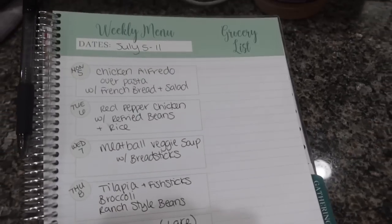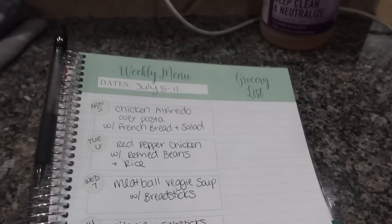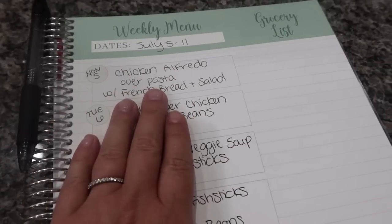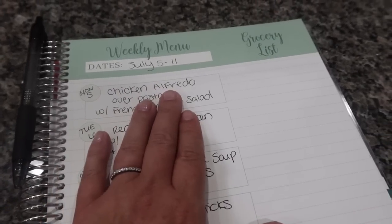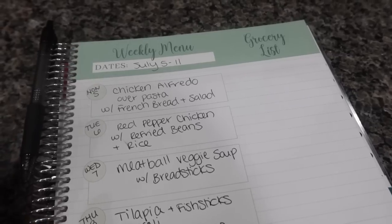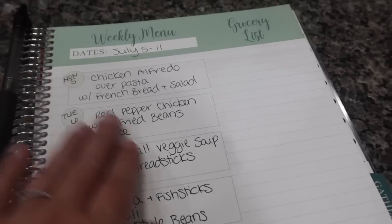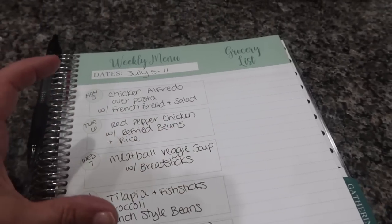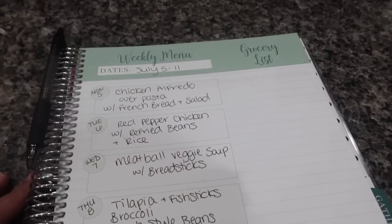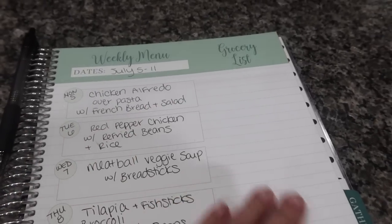Okay, and this is our meal plan for this week. So starting off July 5th to the 11th. Tonight we are going to have a chicken Alfredo over pasta. This is a freezer meal, not one that I made just recently, but I think the last freezer meal, possibly the one before that. That is from that video. And then I have these little individual French breads that I picked up that I'm gonna make with that, and then I'm just gonna make a big side salad to go with it.